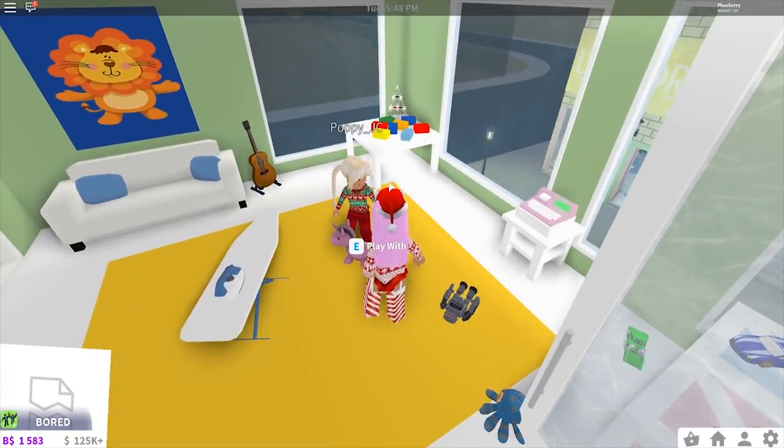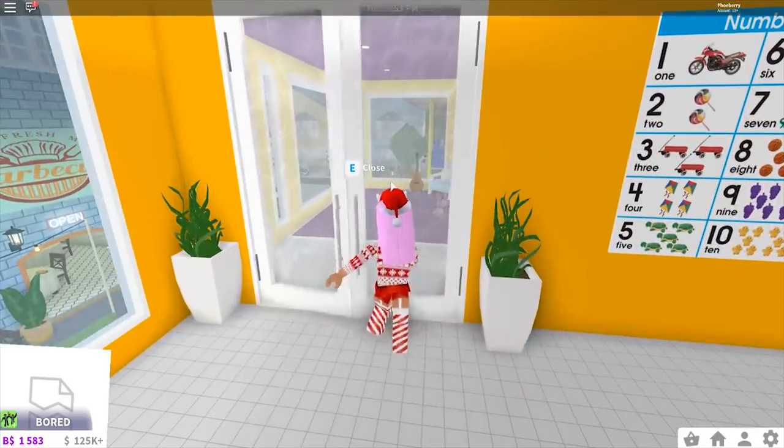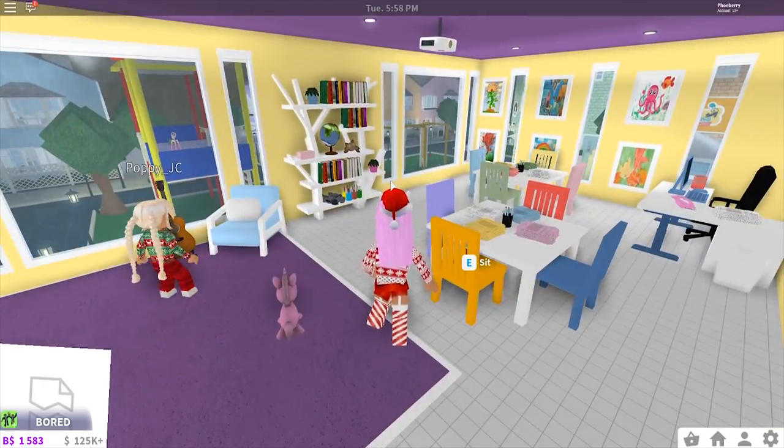That is the one thing that you need to learn. Okay. And then opposite the playroom is where the classroom is. Now this classroom can be very diverse. This classroom can kind of be changed into a maths room or an English room or whatever room they're kind of teaching the kids at the moment.